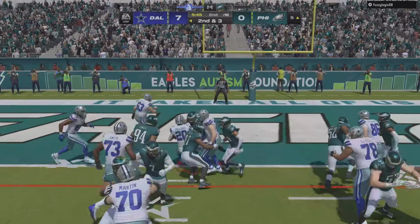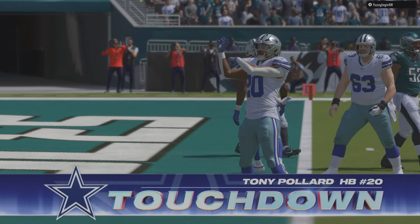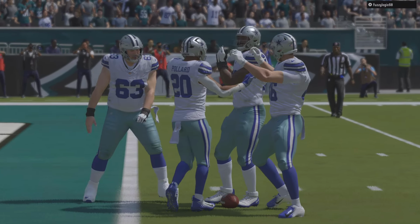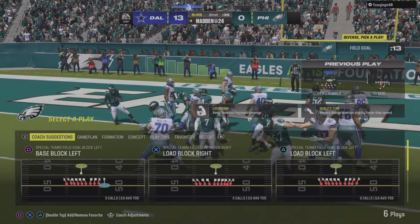It'll be a handoff to Pollard, and he'll get in. Touchdown, Cowboys. Tony Pollard, a 5-yard touchdown run. And the Cowboys have taken a 2-touchdown lead now. Oh, CD, there didn't seem to be much resistance there down near the goal line.